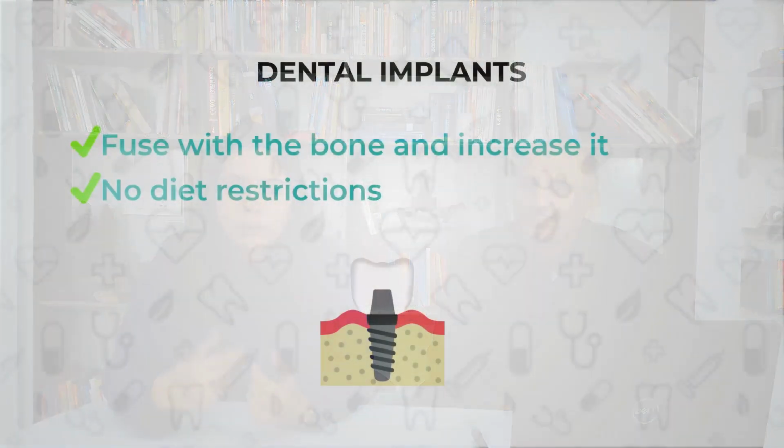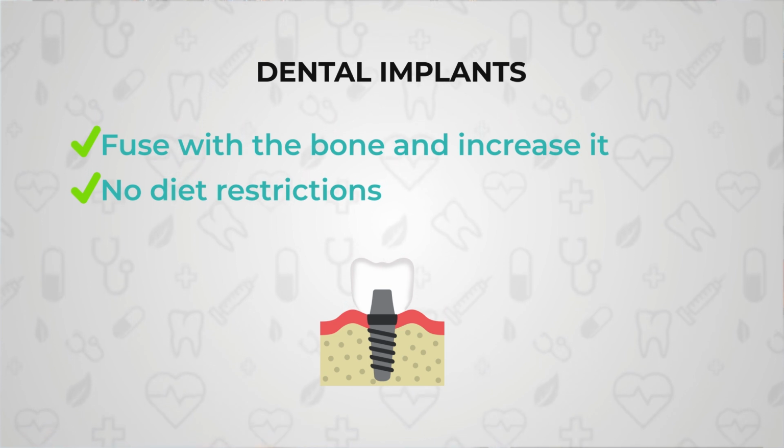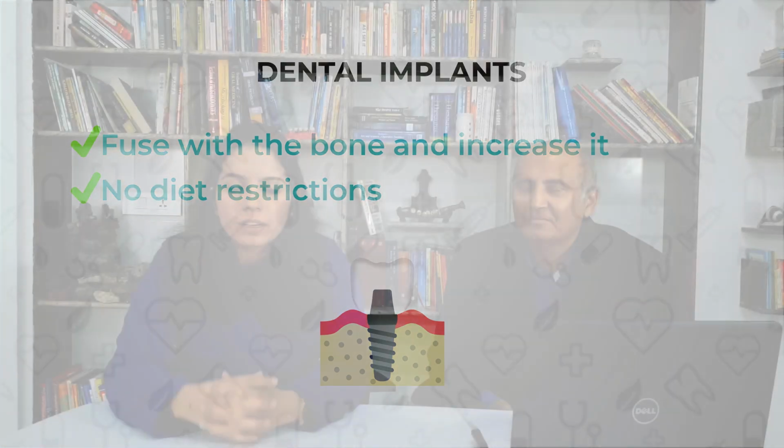How about dental implants? See, the first and foremost advantage of dental implants is that they tend to bind with the bone. This process is known as osseointegration. What happens is that the implant tends to stimulate the bone to form, and this bone formation will fuse with the implant. Now this produces a very sturdy structure, and it lasts much longer than a denture does.